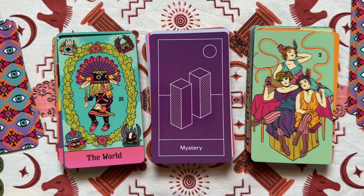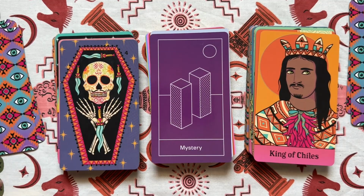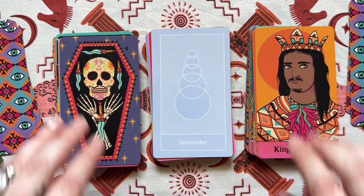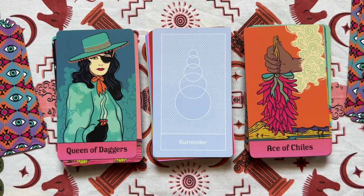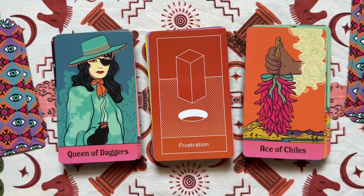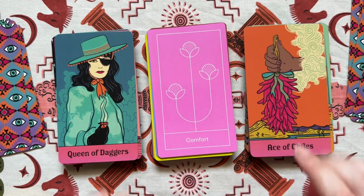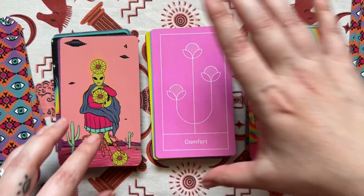Happiness, World 3, Mystery, World 3, Cups. Yeah, I'm definitely thinking this one works for both of them. We are happy. Frustration with the Queen of Swords and the Ace of Wands. I feel like the messages are just really coming forward here. That pink though. Ugh.